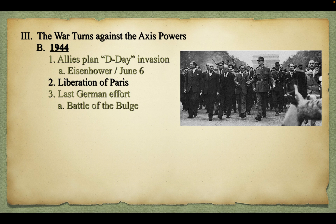And what's very important here, Dwight Eisenhower and other American and British officials agreed that de Gaulle and French officials should be the first ones to go into Paris after the Nazis had left, as a show that we're not here to take over, we're here to restore the French people, their country. And so de Gaulle comes in, you see in the background the Arc de Triomphe. It's a very triumphant day.